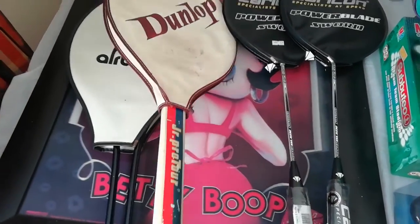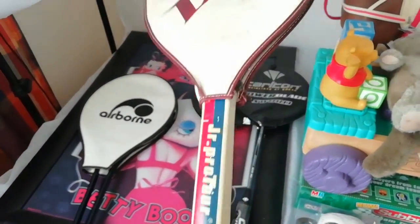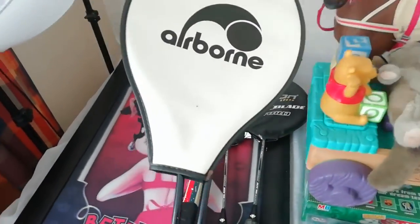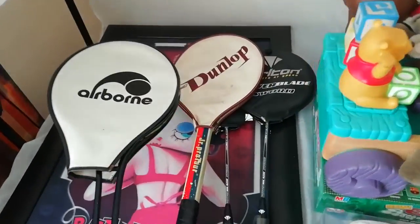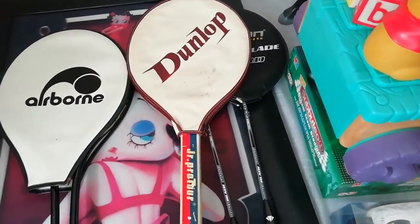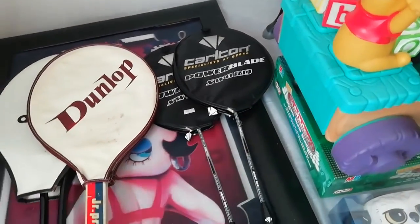I picked up these as well, which I can't work out if they're badminton rackets or tennis rackets, but this is like a Junior Pro Tour one. It's got a Dunlop cover, which I don't think is actually Dunlop inside. And this one as well, which says Airborne, but I'm not sure if it's an Airborne racket. I'm not sure what I'm going to do on those. I paid £2.50 on those two. Sure there's a label on here somewhere. Yeah, there you go, £2.50. So yeah, we'll see what we can do on that one.